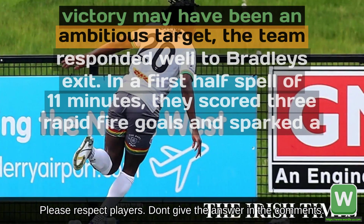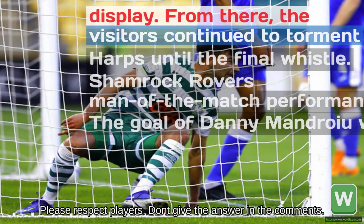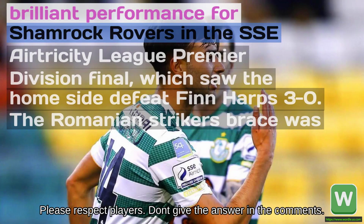Shamrock Rovers' man of the match performance. The goal of Danny Mandroiu was the highlight of a brilliant performance for Shamrock Rovers in the SSE Airtricity League Premier Division final, which saw the home side defeat Finn Harps 3-0. The Romanian striker's brace was enough to give Shamrock Rovers the title.